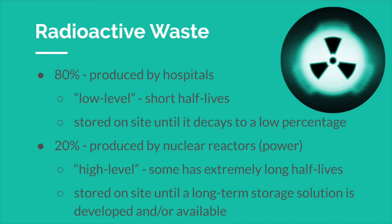The current solution to this problem is to store the waste on site at the nuclear power plant until we can come up with some sort of long-term solution. There are several potential long-term storage solutions, but they're all pretty expensive, so most energy companies just bury it in concrete at their facilities and hope they don't run out of space anytime soon, because it isn't going anywhere.